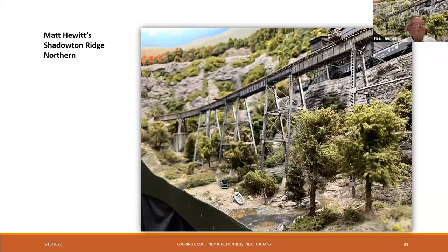I just was impressed by that modeling because the bottom of the valley down here is about 18 inches off the floor. And the scenery goes almost to the ceiling.